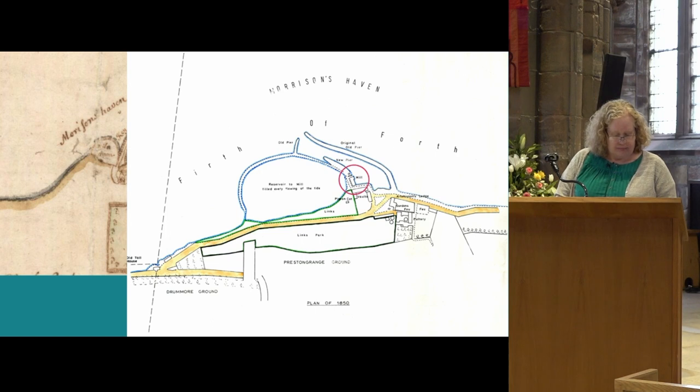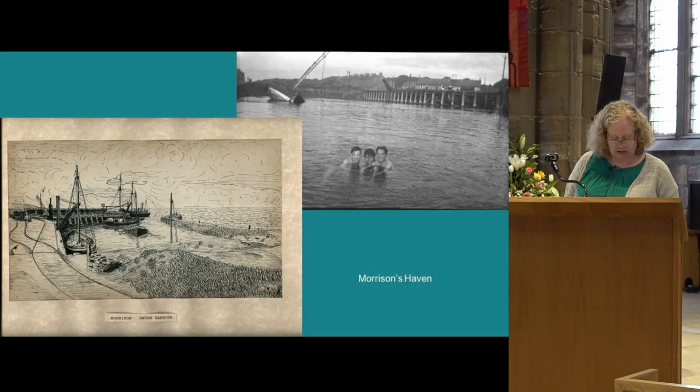So the tidal mill and the mill pond were for grinding corn, but later were used for flint, and the flint powder produced was used in the potteries for making cream-coloured glazes. So research has shown that Morrison's Haven was no mere small-scale local harbour, but from the outset was intended to be a significant commercial venture that could challenge the local dominance of Leith, and alongside the ready supply of coal, made a substantial contribution to the industrial development of the site.